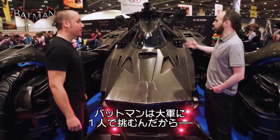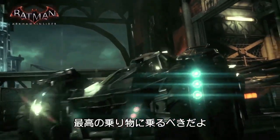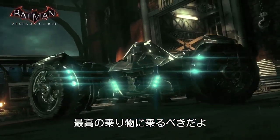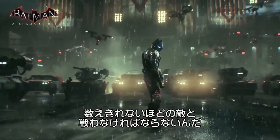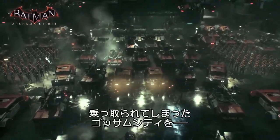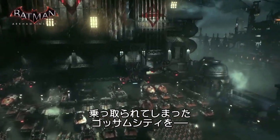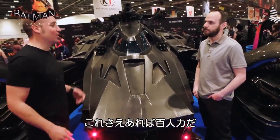That's right. If you look at it, this is one car. It's one car versus an army. So this has to be the most badass car you've ever seen, because you are literally taking on thousands of troops, hundreds of tanks, hundreds of drone forces. So this is all that stands between Gotham being completely taken over and Batman protecting his city. Well, Batman's only got one car, but one car is all he needs.